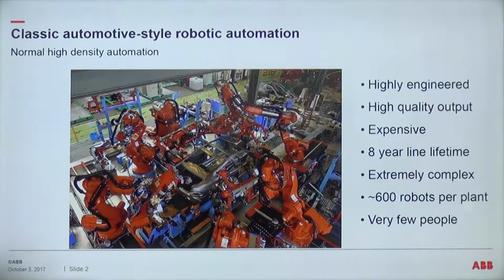Here I have a picture of a bunch of ABB robots, the classic, what we call automotive style robotic automation. It's very high density, very complex, with really high quality output. That's why automotive does this, for the quality. It also has an 8-year line lifetime; that's what we designed for. In a body in white plant, where you make the car shell like this, there'll be about 600 robots and very few people. People are just there to take care of issues. They're not there to synchronously do stuff for the production.